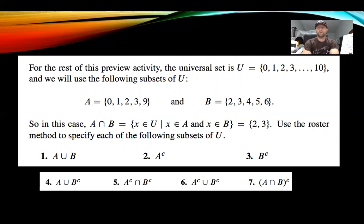So we've got this universal set of integers from 0 up to 10. A is some of them and B is some of them. Specifically, this is just an example of using an operator. A intersect B would be the set of elements from the universe, which is integers from 0 to 10, such that X is from A, but also X is from B. So we're just looking for what matches from both, and 2 and 3 are in both.